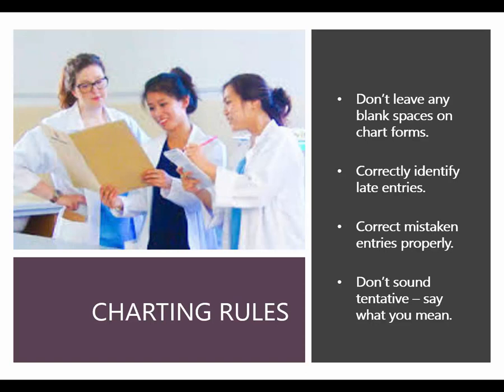Correct mistaken entries properly. Hospitals, once again, have different policies for that, but typically you just put one line through it. Some places they'll want you to put your initials, but you don't write mistaken entry, wrong chart, and so on. You don't want to put something that says wrong in there, because that's sort of a red flag for the legal eagles. Oh, you did something wrong. It says right here, you did wrong chart, wrong patient. So you just put one line through it and initial it. You never scribble it out so somebody can't see what's under it, because that's suspicious looking. Just one single line. You certainly never use whiteout.